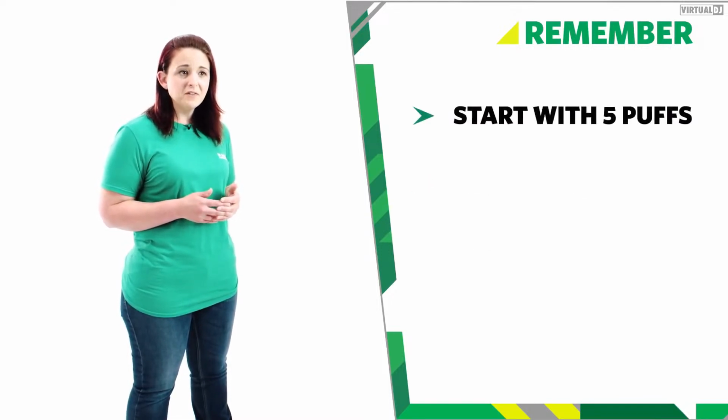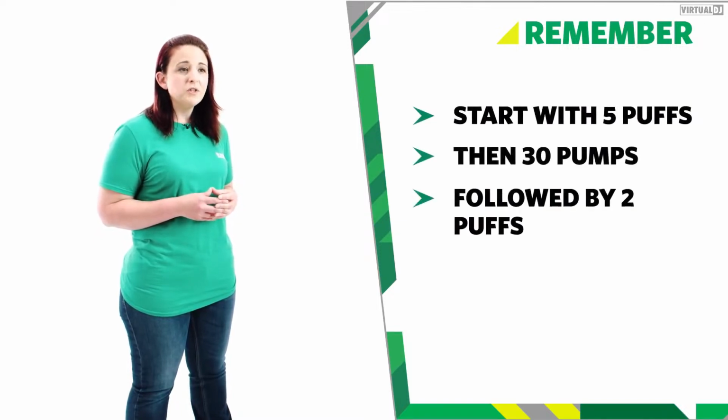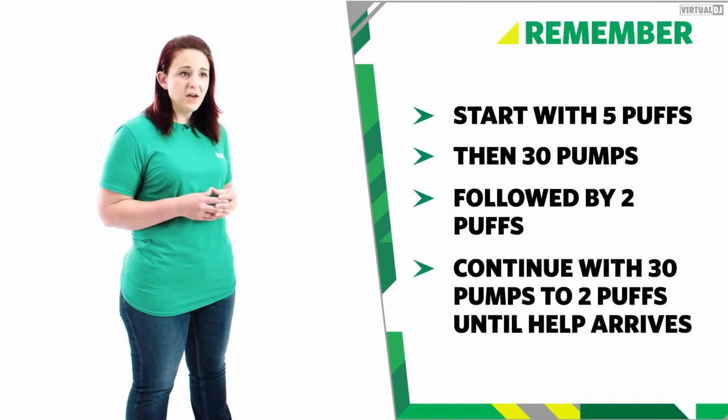Give 5 initial puffs covering both the nose and mouth, then 30 chest pumps with 2 fingers to the centre of the chest. Continue CPR with 30 pumps and 2 puffs until help arrives. And that's how you do baby CPR.